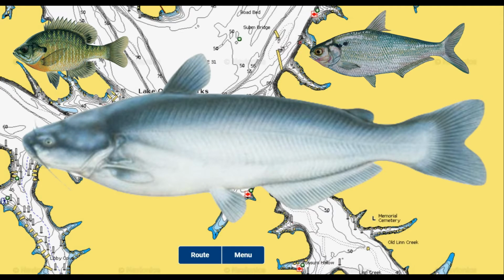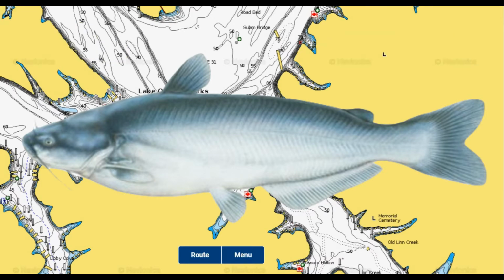Try cut or live bluegill, shad, night crawler, chicken liver, or stink bait for the bigger blue cats on the lake.